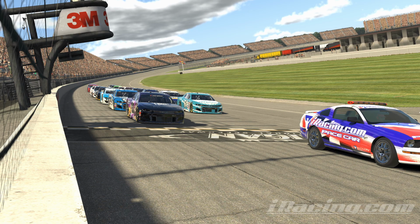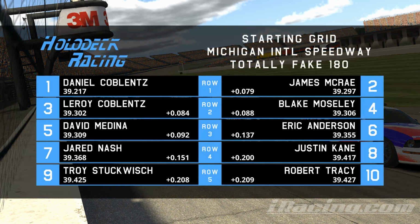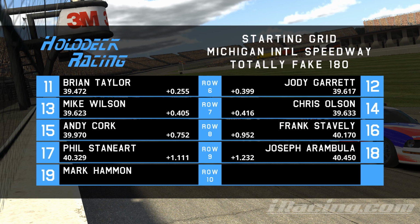Doing a little fun run this week with Holodeck, the totally fake 100 starting lineup here. You got Daniel Coblentz up here on pole, pretty fast all weekend. Myself second, Leroy behind him. Yeah, it's going to be a good race.